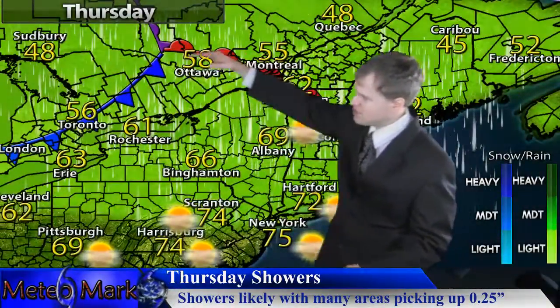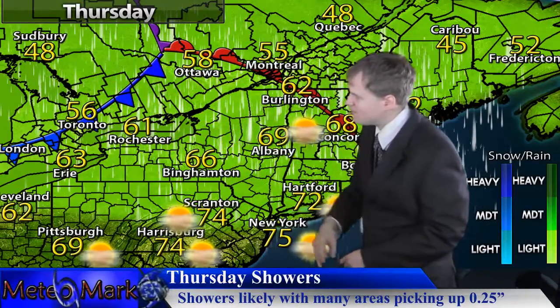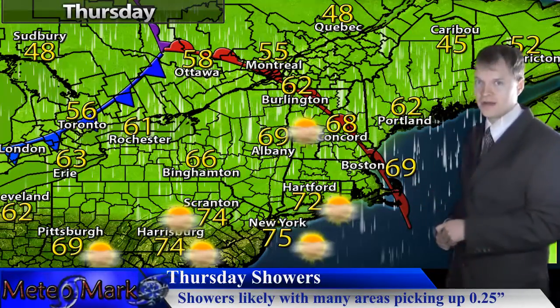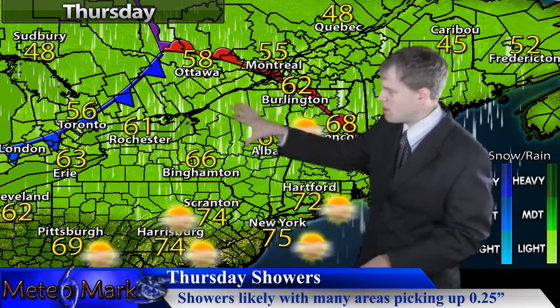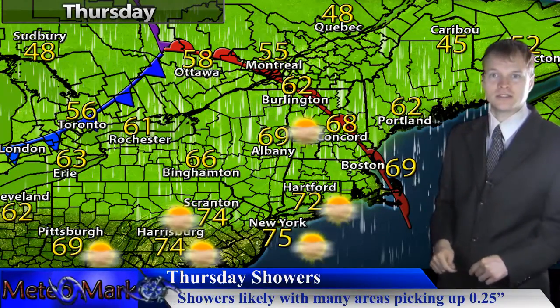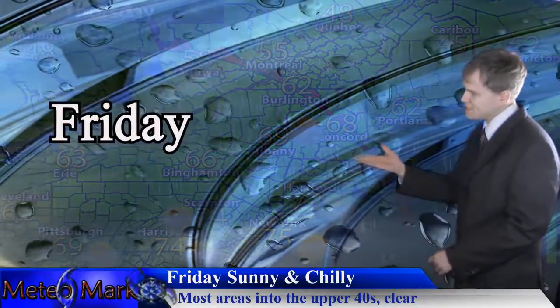Into your Thursday, that system starts to move east here. We see a cold front out ahead of it, and a warm front pushing northeast, scouring out some of that colder air. But nevertheless, we get into the warm sector here, and that will spell some showers, especially late day across the Susquehanna River Valley, Hudson River Valley, Poconos, Catskills, and Adirondacks.